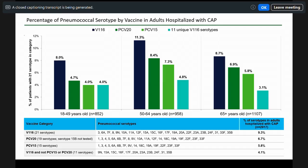And then the plots show this same pattern by age group. So on the left is the 18 to 49-year-old age group. The middle group there is the 50 to 64-year-olds. And then on the right is the 65 plus. Same pattern with V116 having the highest prevalence in each of these age groups, followed by PCV20, PCV15, and then the last column in each of the groups shows the percentage of patients who had a serotype unique to V116, not in PCV20 or 15. And you can see in the older than 65 age group, for example, that's 3.1%.